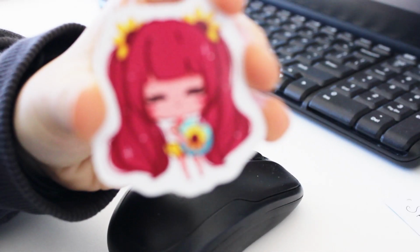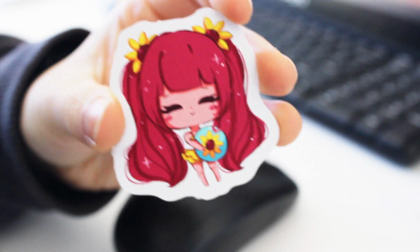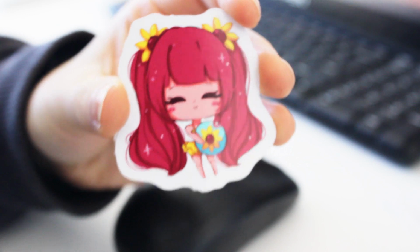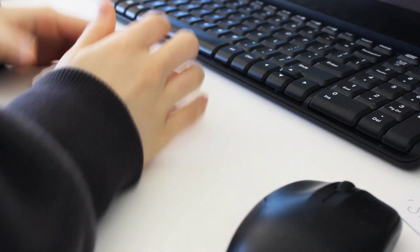Right now, as you can see, is the June sticker. These were printed and sent over to my place, and I luckily picked them up before I went over to my boyfriend's place. These little stickers were so cute. They were all about summer.